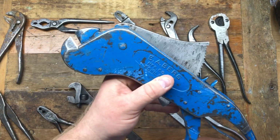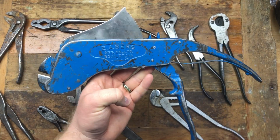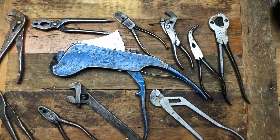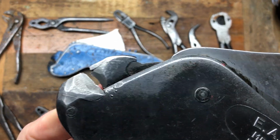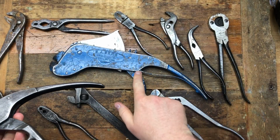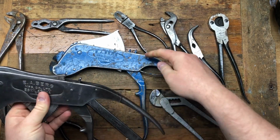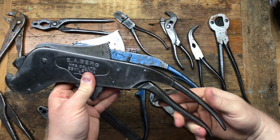And then there are these ratcheting Berg bolt cutters. I just think they are the most amazing thing I've ever seen. Now, I do have another pair of these, which I was really pleased to get a hold of, but the end was all chewed up and cracked, and it's missing this little tie rod thing. It still works fine. You can still adjust it, and it's a different model because it's got one clip instead of two. But it works fine nonetheless.